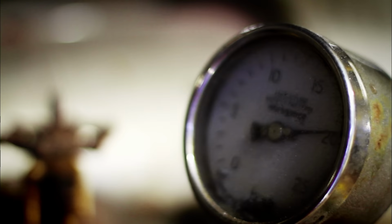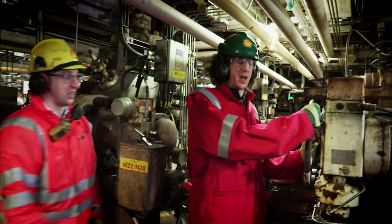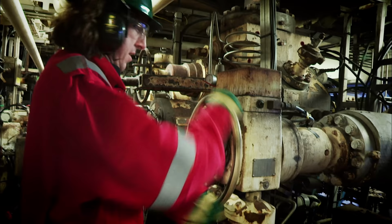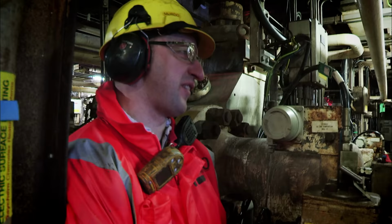I'm ready for my first offshore job. 1, 2, 3, 4, 5 turns. What have I done? Just closed the choke in about 5%, which has restricted the oil flow coming up the... Absolutely.